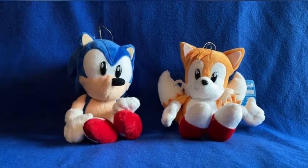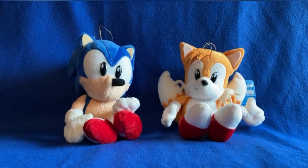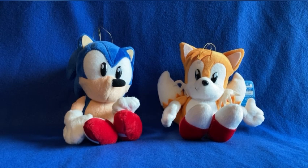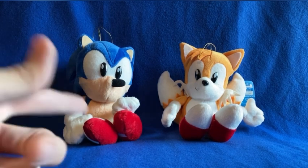I plan to re-review all of the Sonic the Fighters plushes I have in my collection, and unfortunately I do plan on also deleting my old reviews as I feel like they're not very great. But as I just said, remaking them.